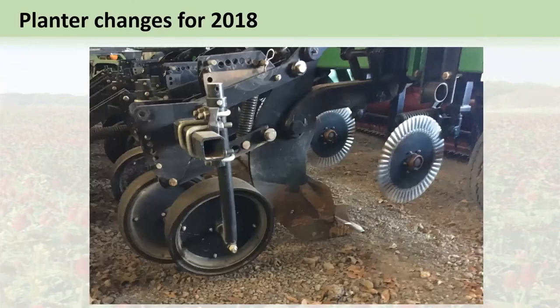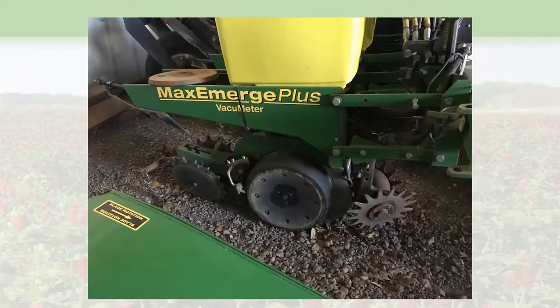And then in 2018, I removed the closing coulters behind the subsoiler shank and went with these rubber press wheels. And then on the planter, I was still running the row cleaners, but now I'm not running them all the way down in the ground. They're lifted up pretty high. A lot of times you can look back and they're not even touching the ground.